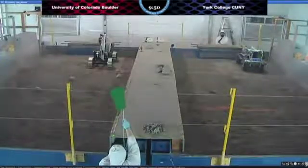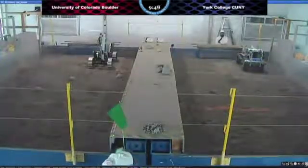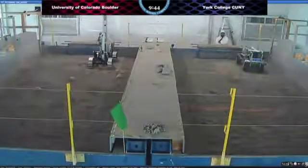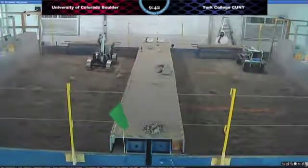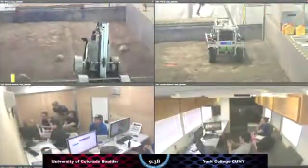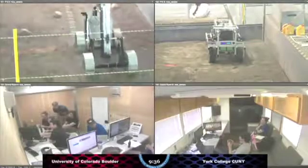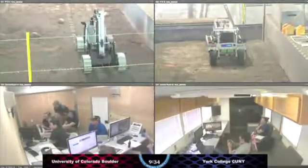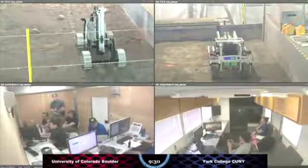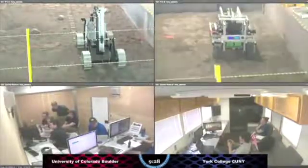Their digging mechanism is starting to raise up. Both robots are working or moving now. So Colorado Boulder put their auger in the middle of the robot. You'll see some of the teams put it out front, some of them put it in the middle. There are so many design decisions that all these teams can make, and there are trade-offs for every single one.